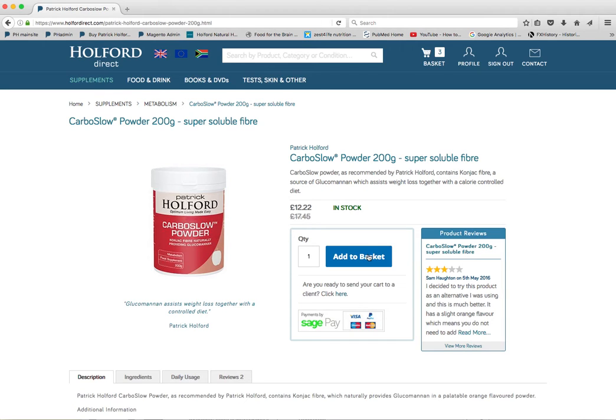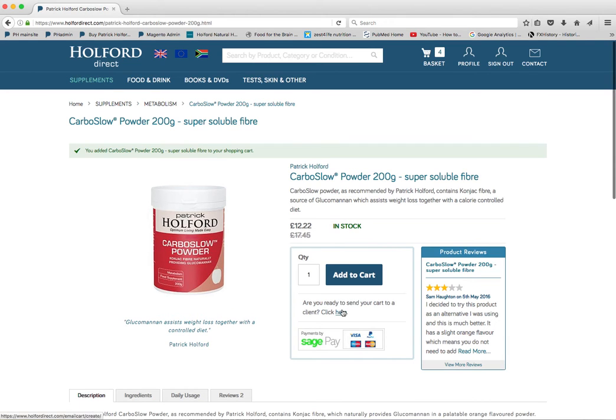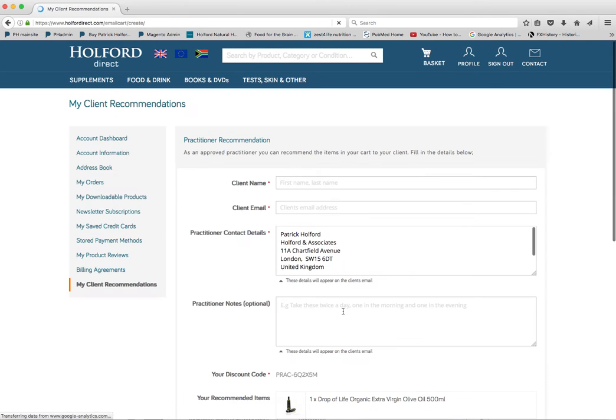Once again, we can add it to the basket, but the point is this is now the final product for them, so you need to click here. And don't worry if you forget, you can always put all the items into the basket and then come back to any product page, and that's good.